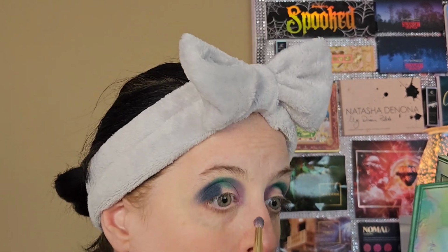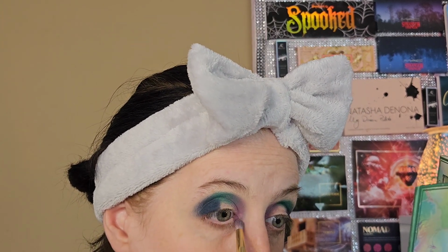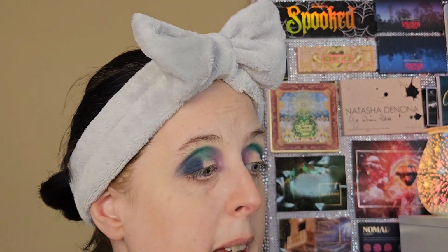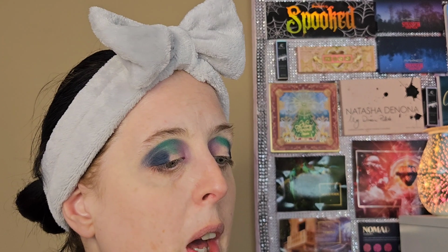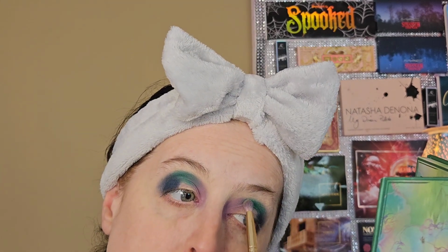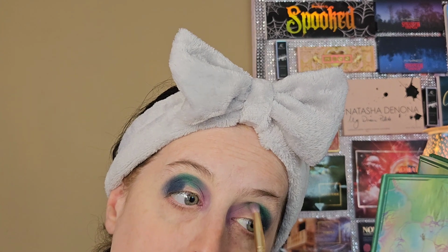You've got more of a grey undertone. It's just so beautiful, absolutely love it. Yeah, I'm just going to dip into the shade Clover, which is the name of my rabbit. I'm just going to help to bridge those two together.